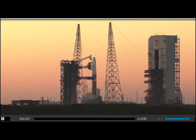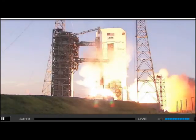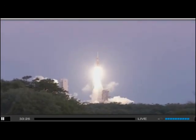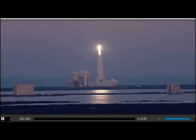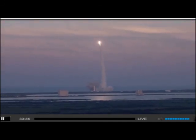This is Delta Mission Control at T-minus 10, 9, 8, 7, 6, 5. We have ignition of the RS-68 main engine. 1, 0, and we have liftoff. Liftoff of the United Launch Alliance Delta IV rocket carrying the 6th GPS-IIF satellite for the United States Air Force. The Global Positioning System provides worldwide positioning, navigation, and timing services for military and civilian users.